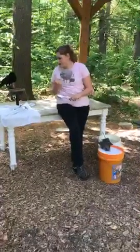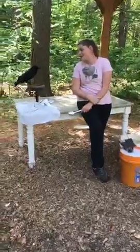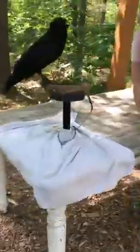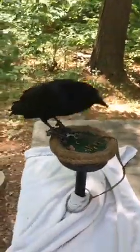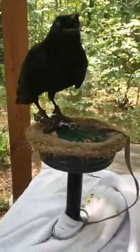Dante's going to help us. Dante is our American Crow ambassador. He's been with us for 3 years now. He's a very good boy, and he loves to tell us that he's a good boy. He came to us after a member of the public found him as a baby and tried to keep him as a pet. Crows are really, really social animals.